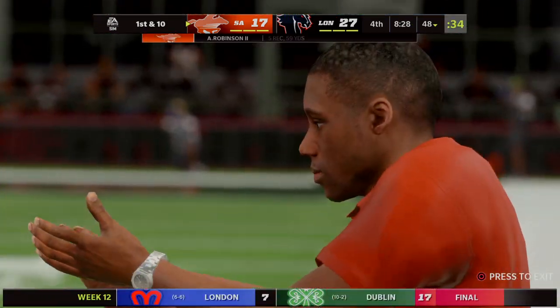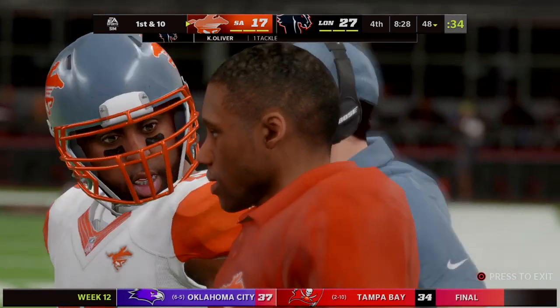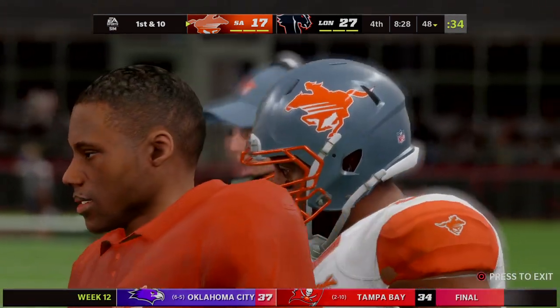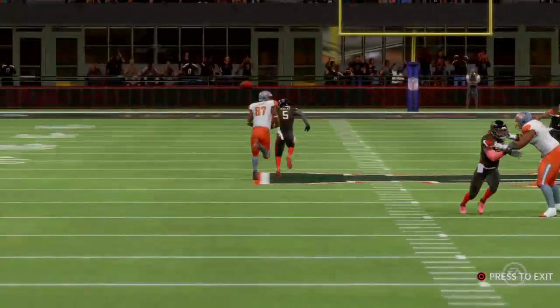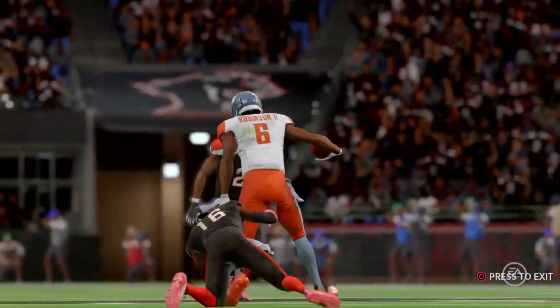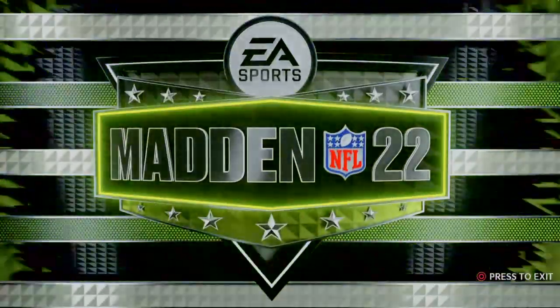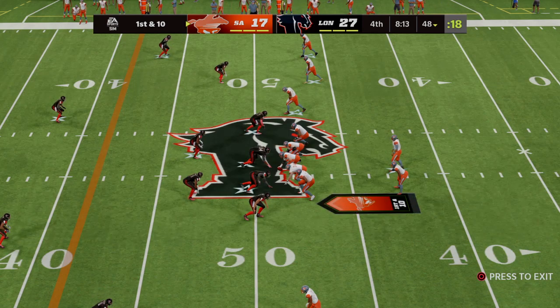This possession means so much for them. They've got to focus on this drive and find a way to make this a 1-possession game. Yes. Got to get a score. Yeah, so good with a field goal. Don't necessarily need a touchdown. Two first downs have them up near midfield now on 1st and 10.